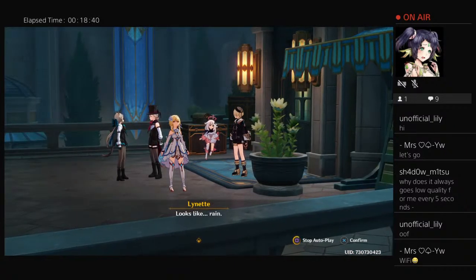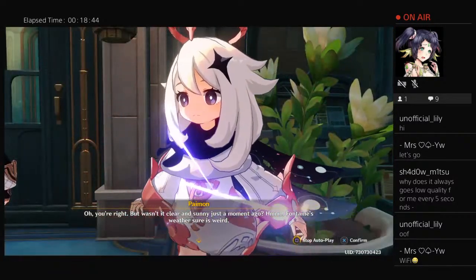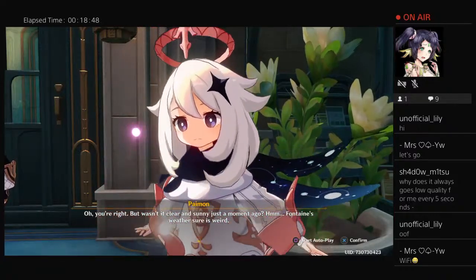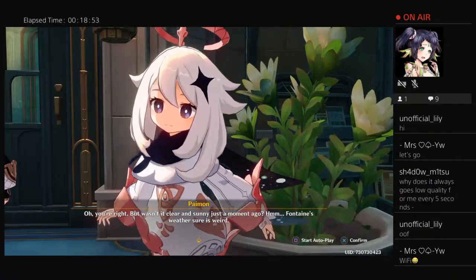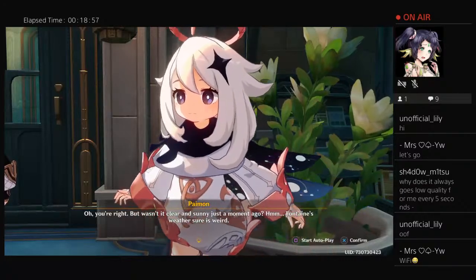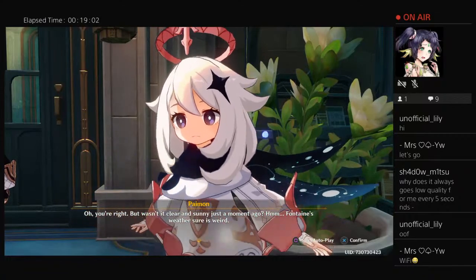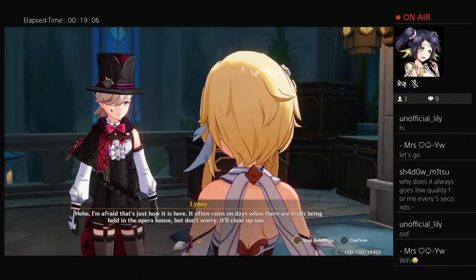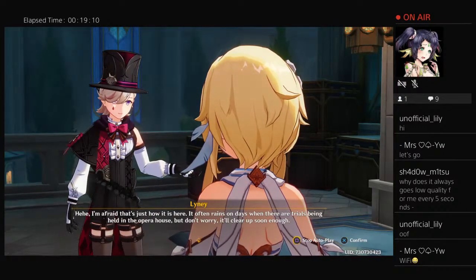Looks like rain. Wasn't it clear and sunny just a moment ago? Fontaine's weather sure is weird. I'm afraid that's just how it is here. It often rains on days where there are trials being held in the Opera House, but don't worry, it'll clear up soon enough.